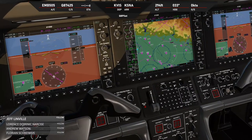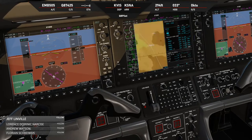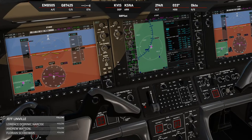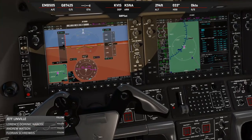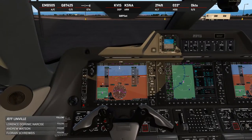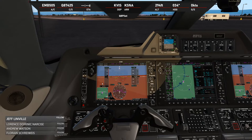All right, let's go back to the flight plan menu. Activate. There we go. Now, if we go here. All right, so that's the next waypoint. So now everything is looking good. Perfect. All right, all engines are ready, and the aircraft is looking good. Let's release the parking brake. Flaps one for departure. And off we go.